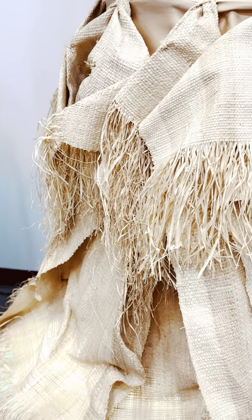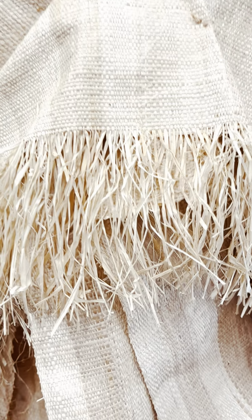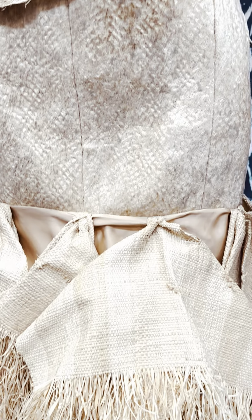Amazing. Now here is a gown. This part of the gown is made from the palm tree raffia. That's right, a palm tree. And those are the leaves of the raffia tree stripped and woven. She, at the bottom of her dress, is made from the bark of a tree.